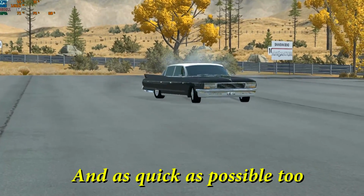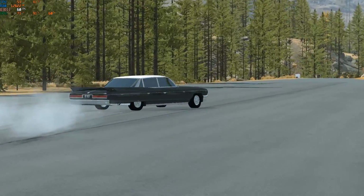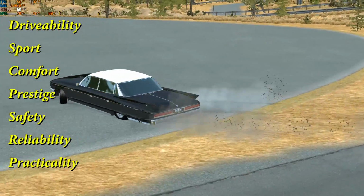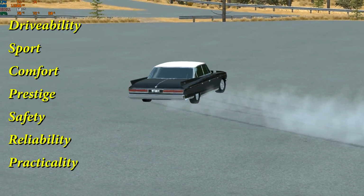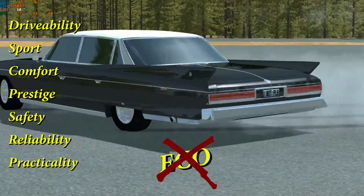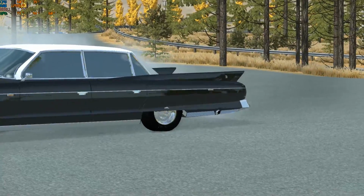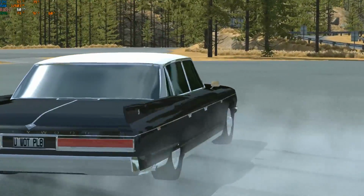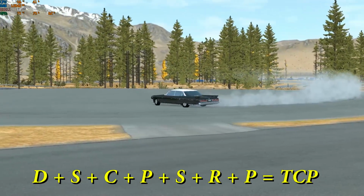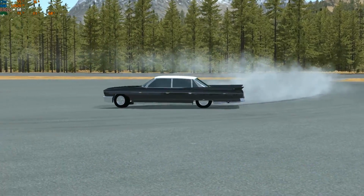And if you're wondering how to calculate your total category points, it's simple, because in this challenge I'm going to use only 7 categories. Remember those: drivability, sport, comfort, prestige, safety, reliability, and practicality. No eco. Only those 7 category points. When you make your car in Automation Game, you will get some points in each category. Add them all together, and you will get a number. That number is your total category points, which will determine if your car is in the testing video or not.